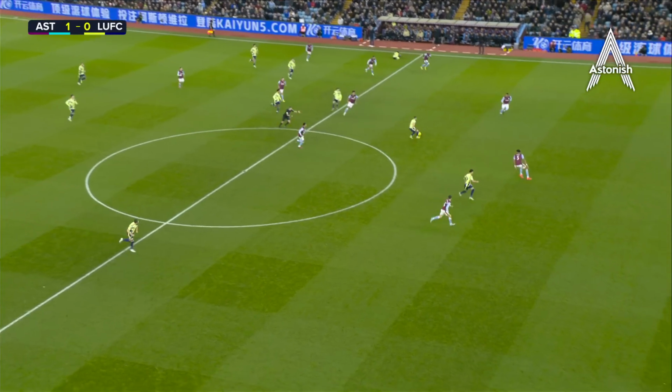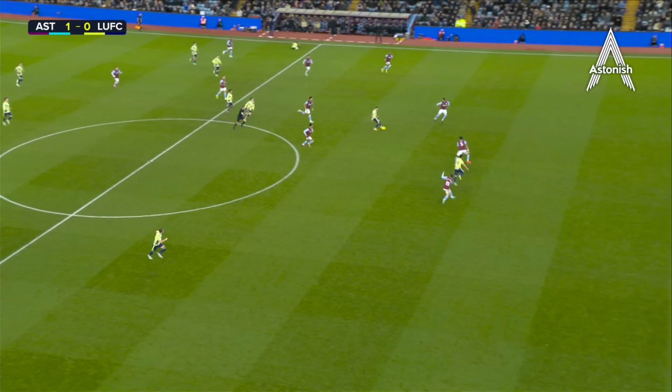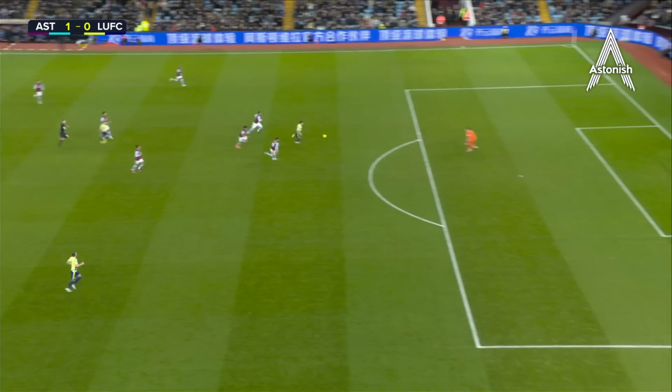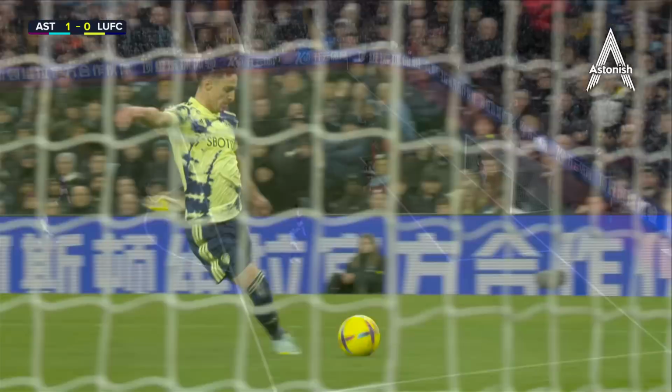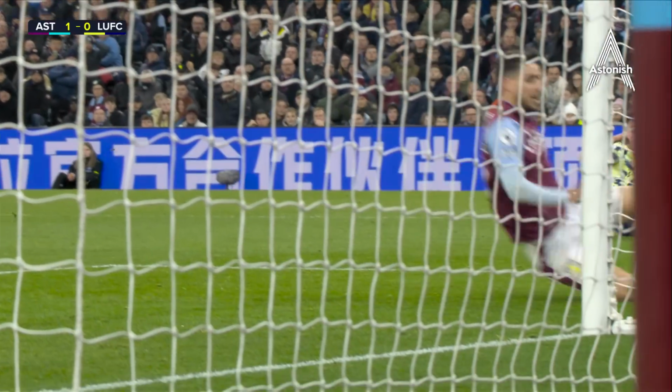Gnonto's got taken out again. He's still limping even now, but after that, really good play. Rodrigo is just onside as well. He goes round the keeper, wants to slot it home, but Moreno gets there first and clears the danger.